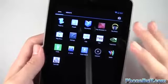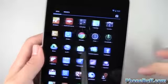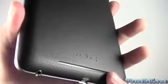The only app really on my tablet that doesn't really meet the design guidelines is this Volume Plus app. You can see it doesn't actually fit the whole screen, and it has the old Gingerbread settings layout. It doesn't have ICS. Hopefully the developer updates this soon, but it doesn't really matter to me because I only use this for one thing, and that's to amplify the speaker on my Nexus 7. The speaker on here is pretty weak. I talked about that in my review on the Nexus 7, but it's really weak.